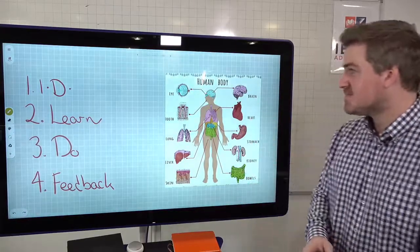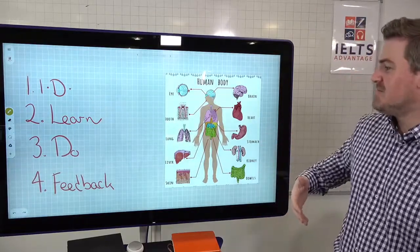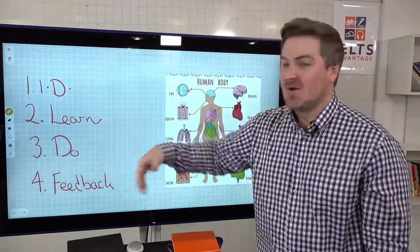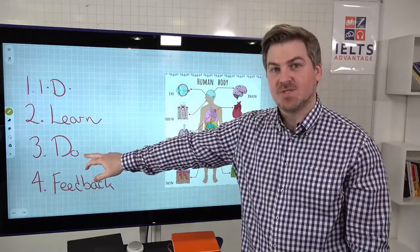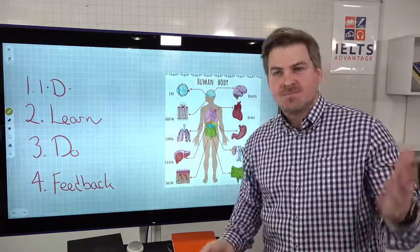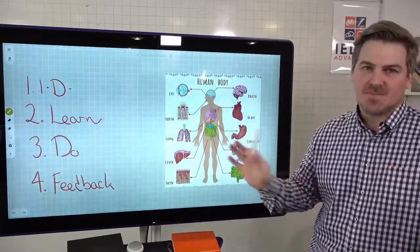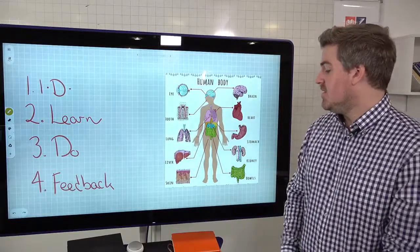We'll go back to this. Imagine I go to the doctor and there is nothing wrong with my liver, hopefully. But imagine I do, and I say that I'm really sick. First of all, they would identify that the problem is here. Then I would learn what to do. The doctor would tell me what I need to do. Then I would need to do those things. And then a few weeks or a few months later, I would go back to the doctor and they would say, you didn't stop drinking, or you didn't do this, or well done, you did, and you would get feedback. And you can apply that system exactly the same way to your grammar or pretty much any other part of language.